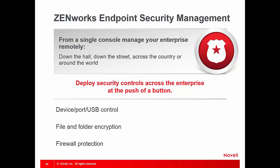The ZENworks Security Client includes a powerful network driver interface specification and this driver for each network interface card that the device has, providing protection against malicious traffic from the moment the traffic enters that PC or that endpoint.